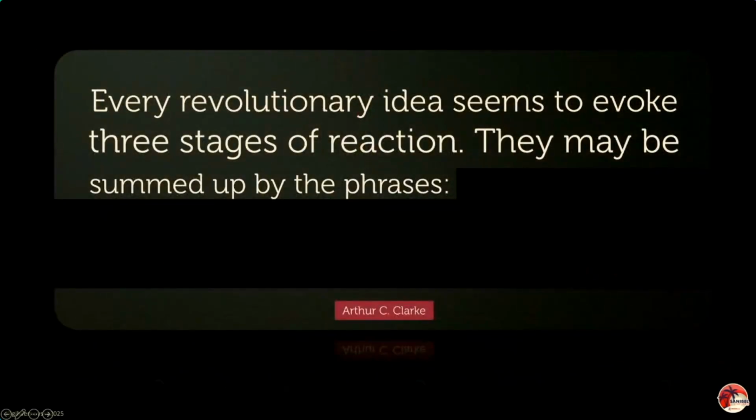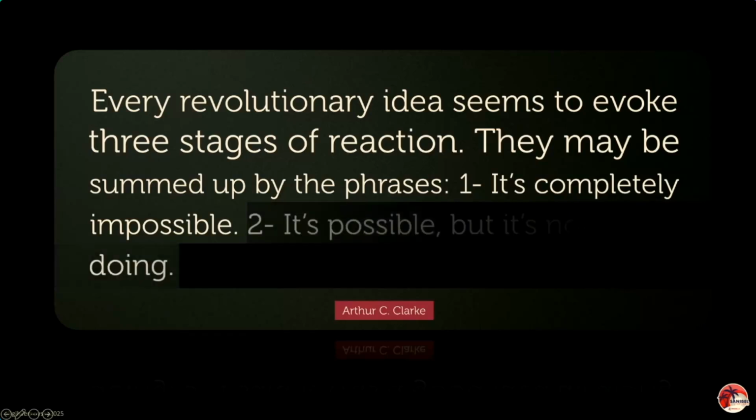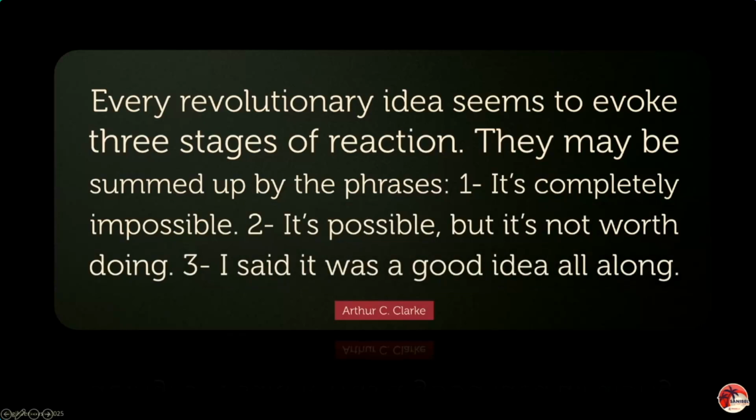Arthur C. Clarke said that every revolutionary idea seems to evoke 3 stages of reaction. Number 1 is it's completely impossible. Second is it's possible, but it's not worth doing. And then I said it was a good idea all along. And that's where we are now. But I can tell you at the time, this was a very controversial way to approach this.